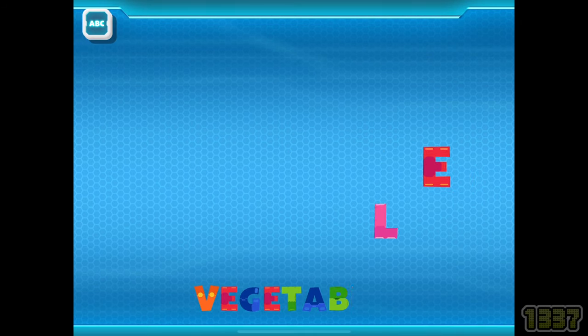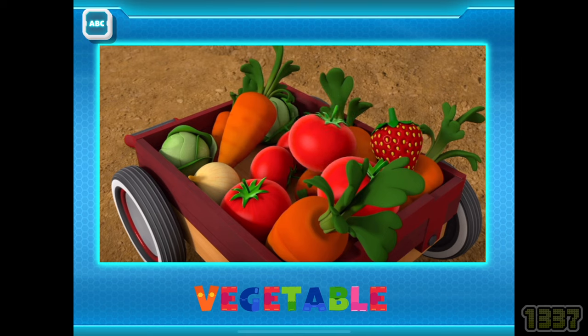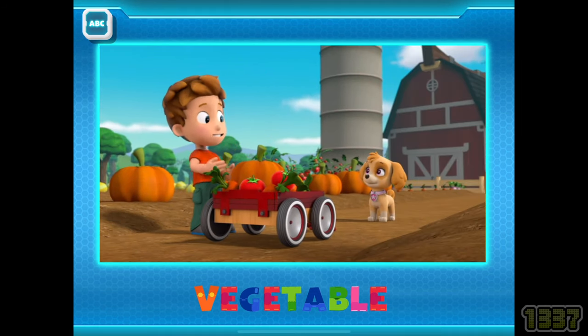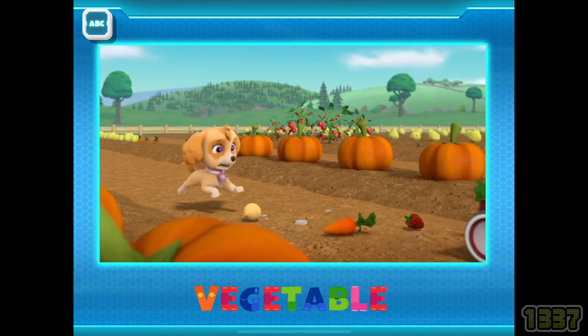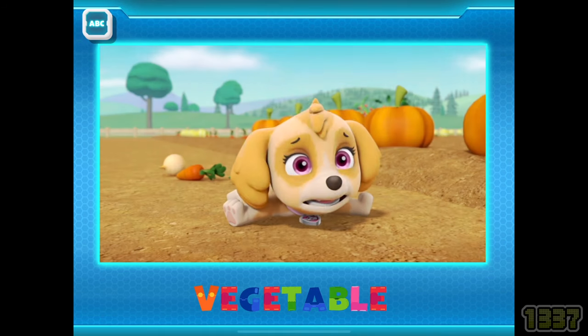Vegetable. My grandpa always tells me to eat my vegetables to grow healthy and strong. And now Farmer Yumi's animals will be healthy and strong too. Alex, I don't think Farmer Yumi wanted you to pickle those. Yep. Oof. Vegetables.